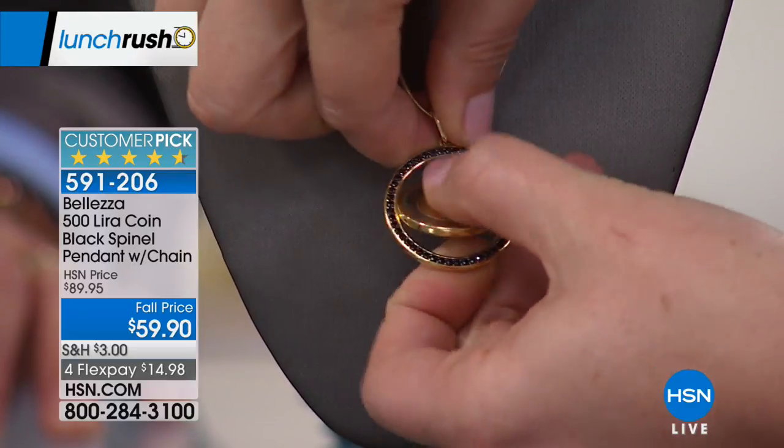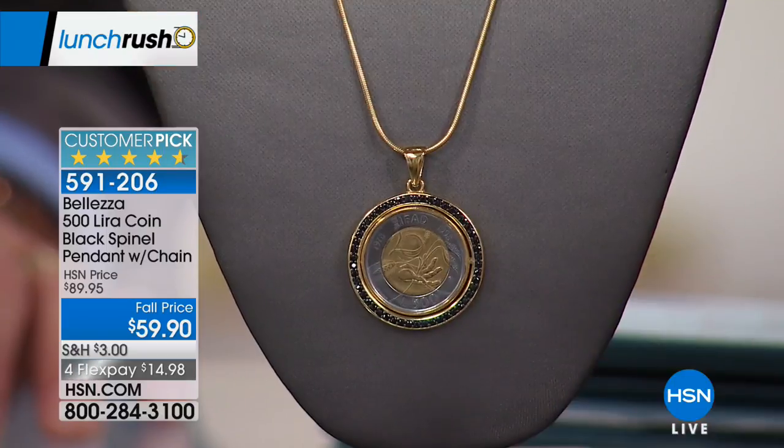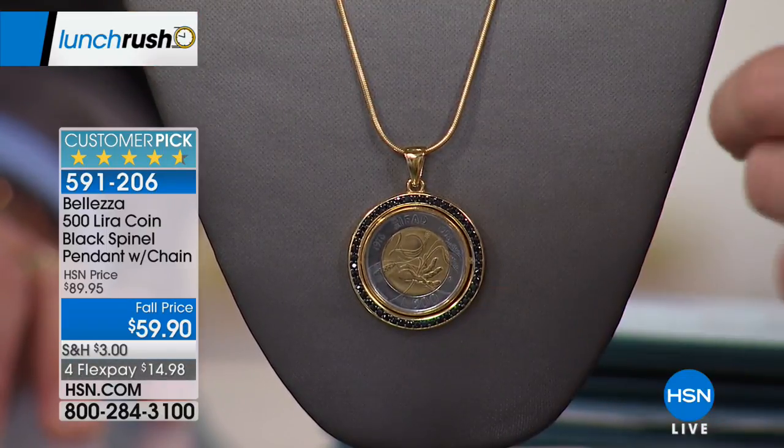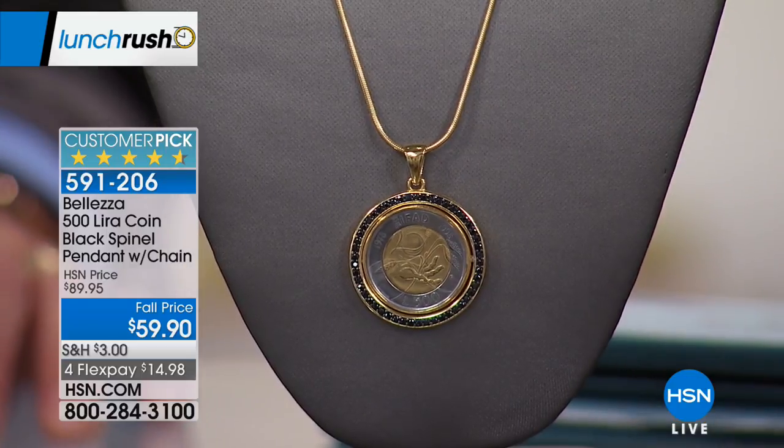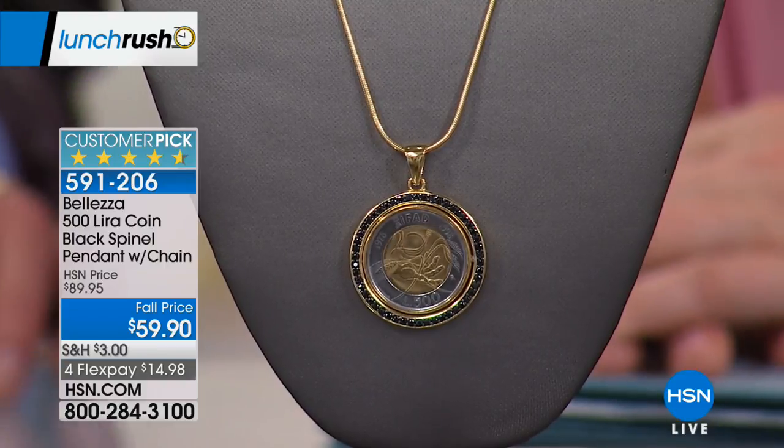But let's show you, because this rotates. It's on an axis, so you can have two looks in one. So you can spin that, which is really fun. Now, just leave it there, because I'm glad you flipped it, because this particular lira was only minted one time. Wow. And so the lira is not made anymore anyway. It hasn't been made since 2001. But this particular lira was only minted one time.